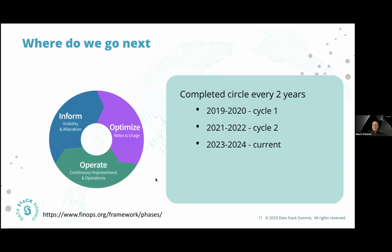This hasn't been a quick journey, and where we are now and where we go next is driven by where we've been. This model comes from the FinOps framework, showing the inform, optimize, and operate virtuous cycle. We've probably been around this cycle twice now. The first time we did it, we adopted basic tooling, a basic optimization based on recommendations from the tooling, or automated optimization based on Pepperdata, and continuous improvement in how we operate.